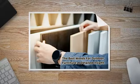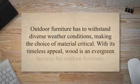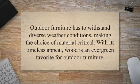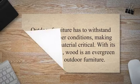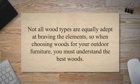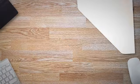The best woods for outdoor furniture, a detailed insight. Outdoor furniture has to withstand diverse weather conditions, making the choice of material critical. With its timeless appeal, wood is an evergreen favorite for outdoor furniture. Not all wood types are equally adept at braving the elements, so when choosing woods for your outdoor furniture, you must understand the best woods.